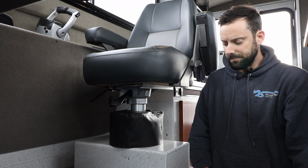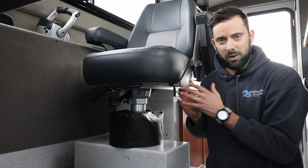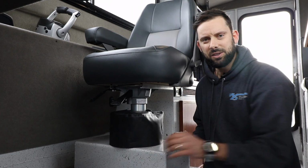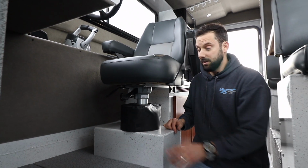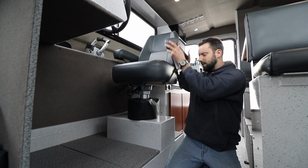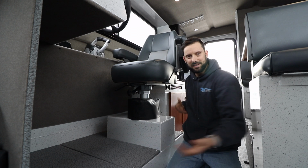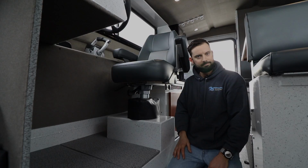Nice Bentley seat. Up on a riser, we can do it where it's just all the way down to the floor and you can stand in front. This one is just seating. There's lots of storage underneath the floor area that your feet rest on. Folding backrest, slides forward and back, nice and easy. Cool little seat option there.